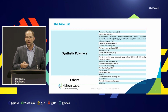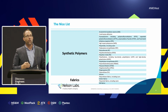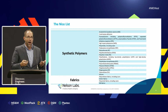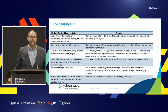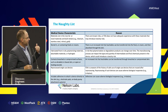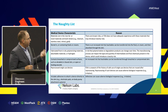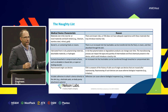And we've used this right now, even though it's in draft and the FDA hates us using it because it's in draft, we still reference it for our justifications because it's out there and it's a current thought process from the FDA. This is what we call the naughty list. These are the materials that are specifically not supposed to be justified, that should be tested. Now a lot of these make sense to me, right? So if you look at fluids and creams, in situ polymerization materials, breached or compromised surfaces, reprocessed single-use devices, those kind of make sense.